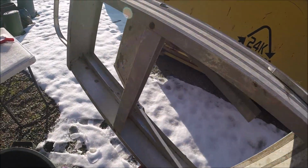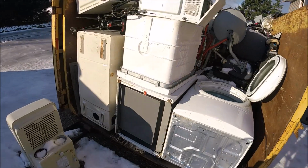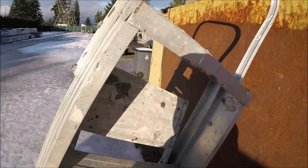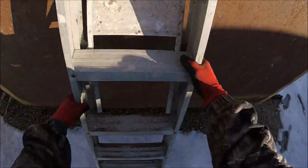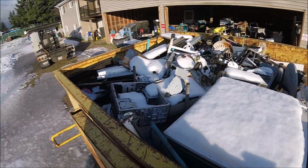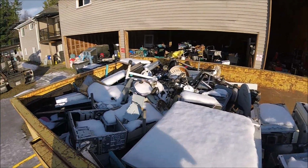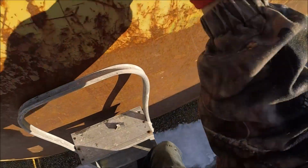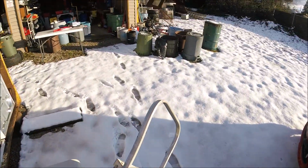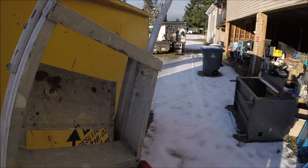Back at the yard. Let's see how much is in my bin here. Got all the microwaves in there. I'm gonna put something big there, but let me see how much room I have here. A little bit of a spot there. Got some lawnmower bases still. Got something here.